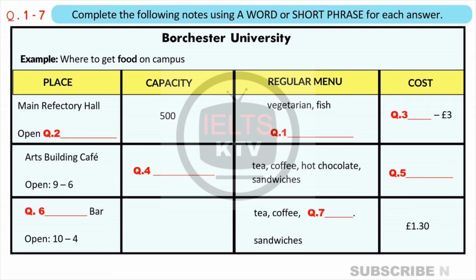Hello everyone, and welcome to Borchester University. If you'd like to split into small groups of about 10, a guide will take you around the campus. The first thing they'll show you is the most important: where to get food. Okay? Please divide into smaller groups now. The guides are here on the left.